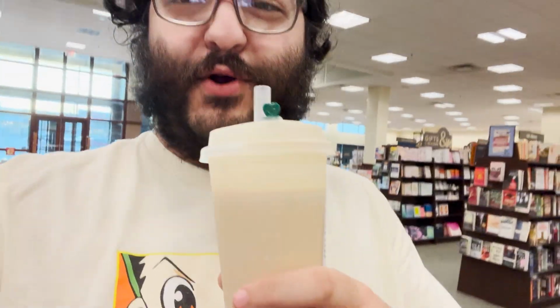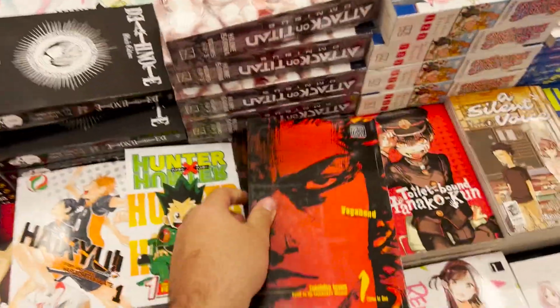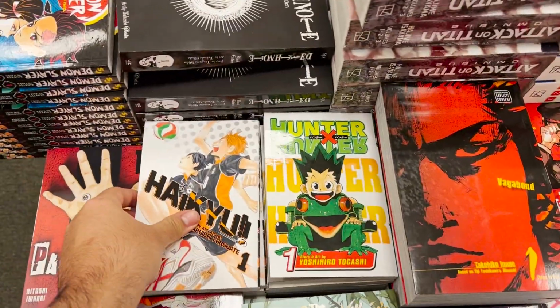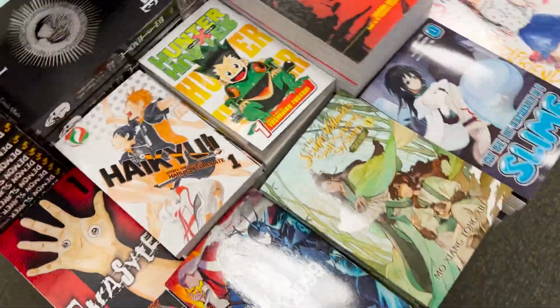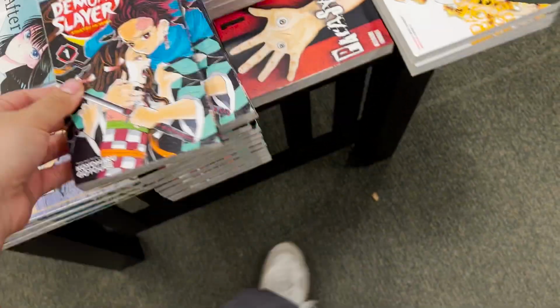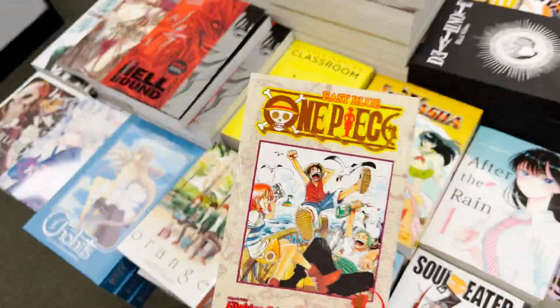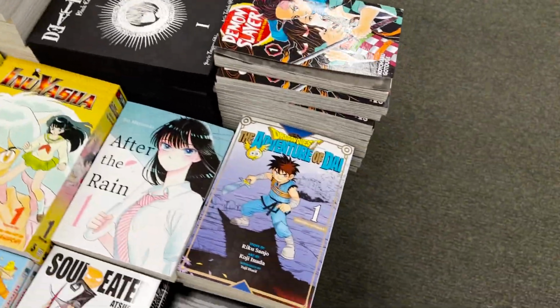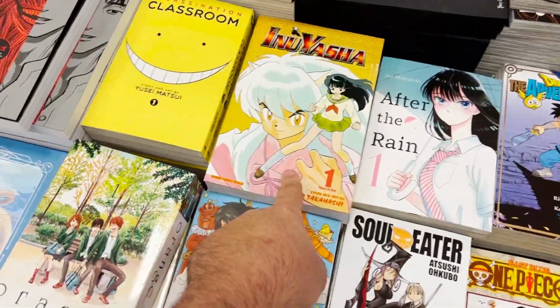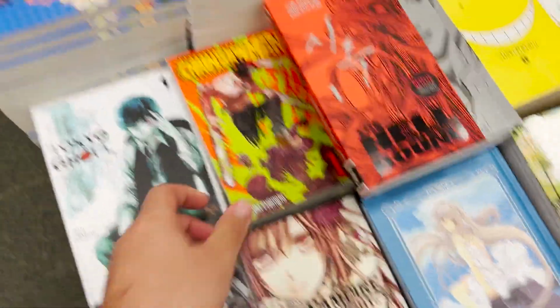Okay, so we ended up in a Barnes & Noble after we got our boba. So now this is the official last stop. Here it is, the last stop. Yes, Vagabond. I picked up a bunch of these because what was cool is this was the first volume restock table. Vagabond, Hunter x Hunter, Haikyuu, Parasite, Death Note, Demon Slayer. What else is around the corner there? Obviously Die, but that just came out. One Piece, Soul Eater, Assassination Classroom. Tons of just volume 1s that they had reprinted on this table. Thought it was a cool thing because a lot of these are very popular series.